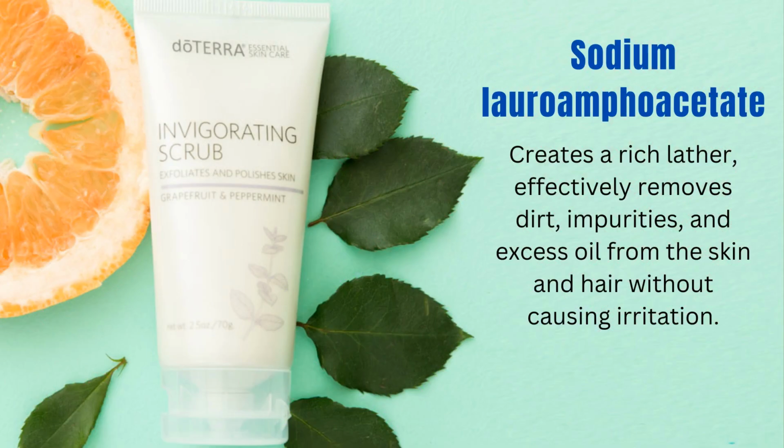It's sodium lauroamphoacetate. This primarily creates a rich lather, and it effectively removes dirt, impurities, and unwanted oil from the skin and hair. And even though the name contains the term sodium, it's not a sodium sulfate compound. Instead, it is a mild and gentle surfactant that does not contain sulfates. So I just want to make that clarification.